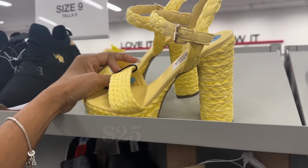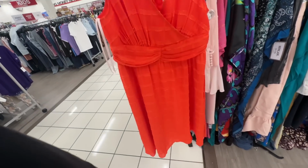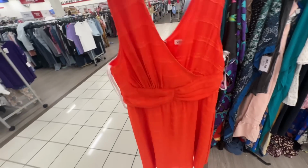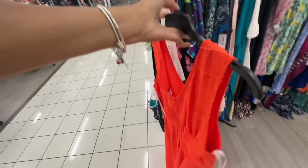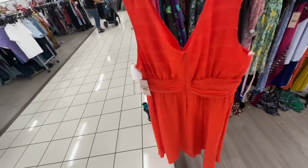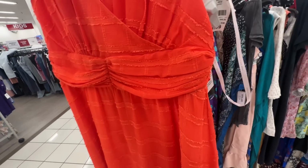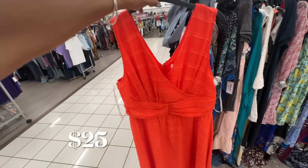$25. This is Nanette Laporte. This is a beautiful orange dress, size 14. Let's check the price for it. Okay, retail $148, Calypso Red. Calypso Red. And it's $25.